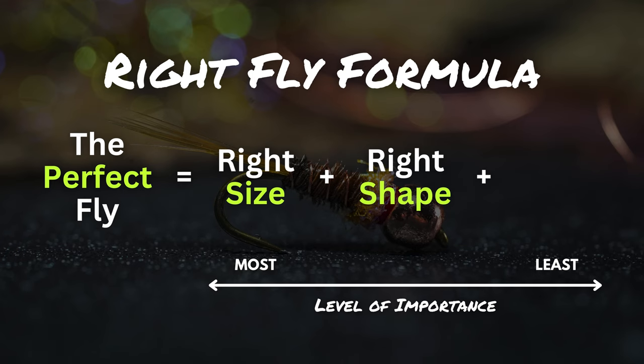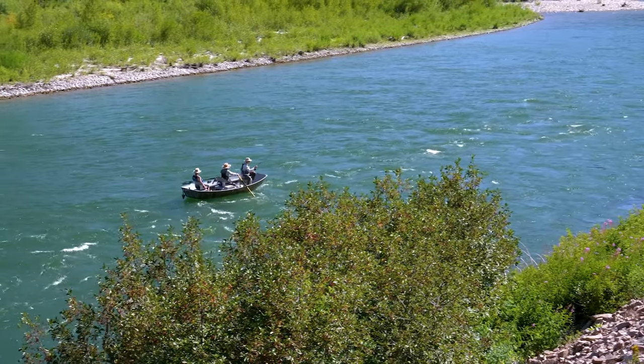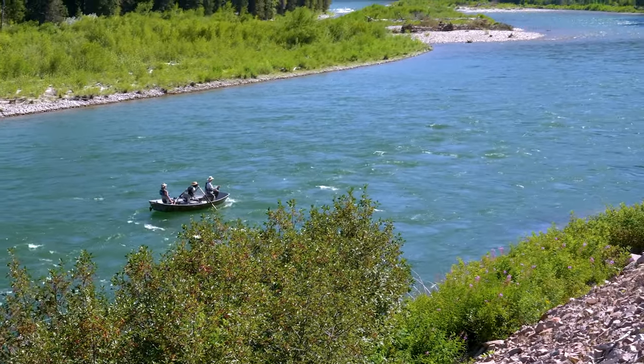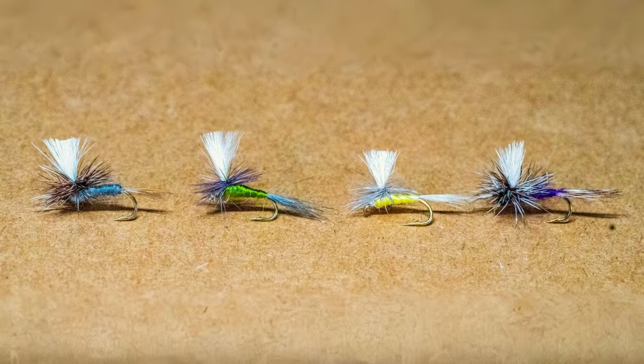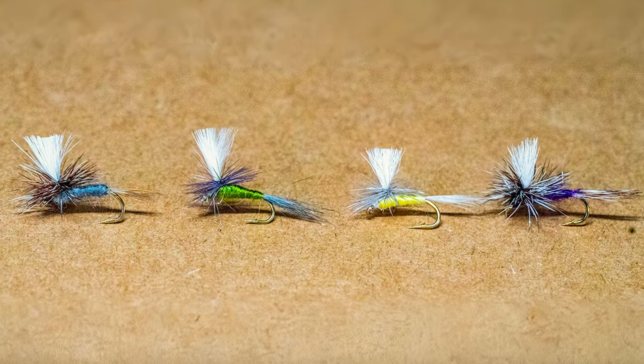And that leads us into the third part of our right fly formula, color. Unless you're fishing on a very highly pressured river that sees tons of anglers on a daily basis, it's pretty rare to run into a fish that refuses your fly just because it's the wrong color.